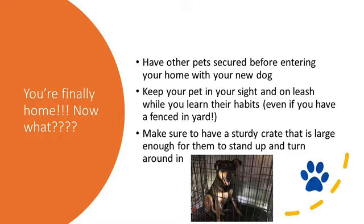Please feed your dog in their crate and give them high-value treats like cheese, peanut butter, chicken, or frozen stuffed Kongs so that they can start to see the crate as a positive place and not just somewhere that they go when you leave.